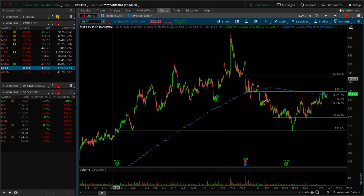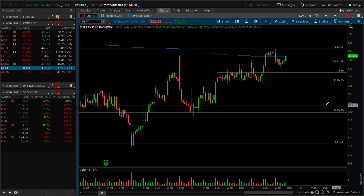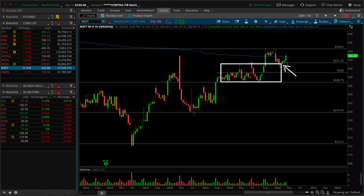Next up, we've got Microsoft. What's going on with Softy? Still on that hourly time frame chart, folks. We have not gone back up to the daily. What do we see over here? Certainly trying to be constructive in the upward direction, holding on to this prior rejection where we faded back into the range, right? So next long is over 334.50 with some acceptance today.